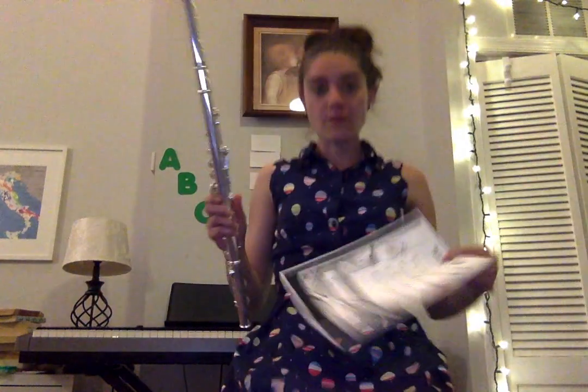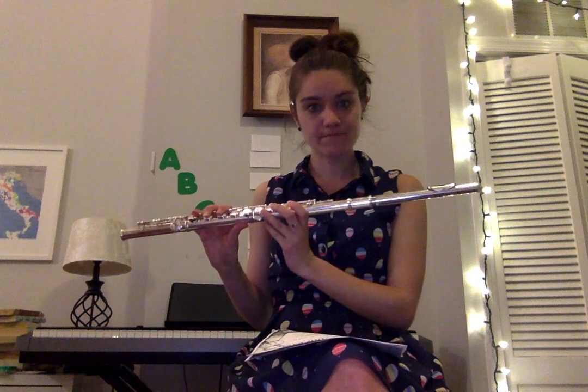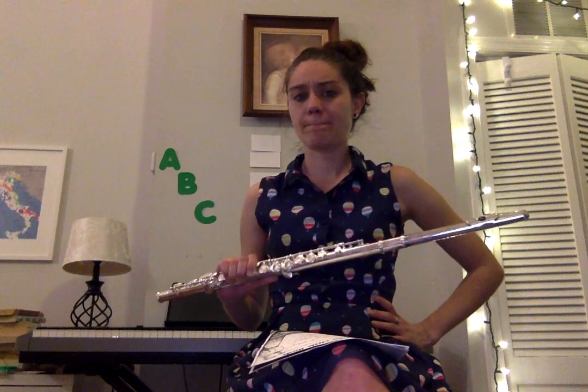And now, to hear it from a different way, I'm going to play it on this instrument. Who can tell me what this instrument is? And how many of you play this instrument? What instrument family is this from? It is a woodwind instrument. Woodwind instruments include flute, clarinet, saxophone, piccolo, oboe, bassoon, and your bass clarinet.